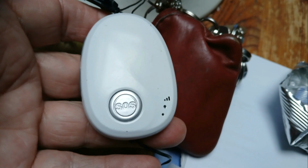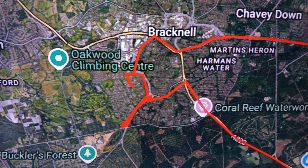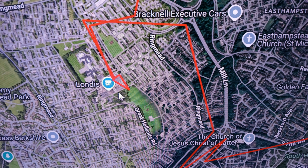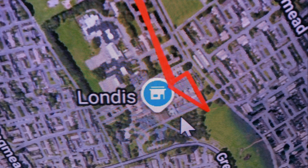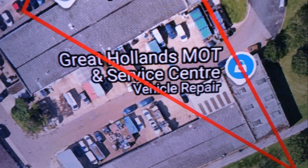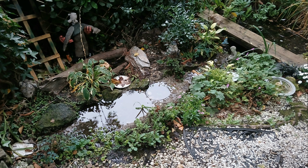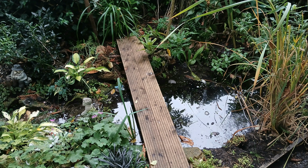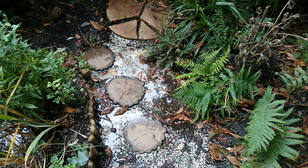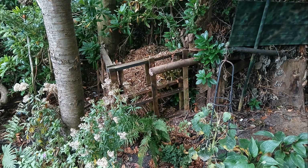Yes, so June's watching tennis. Look at her tracker. That shows the trip to her MOT. That's it. In Bracknell, the Great Hollands MOT Service Centre. And what else? Well, yes, checking the filling of the ponds, and that's working exactly as it should.